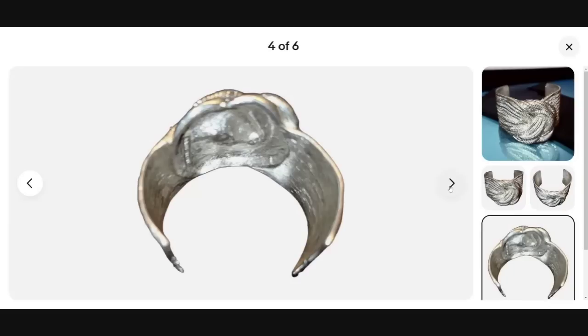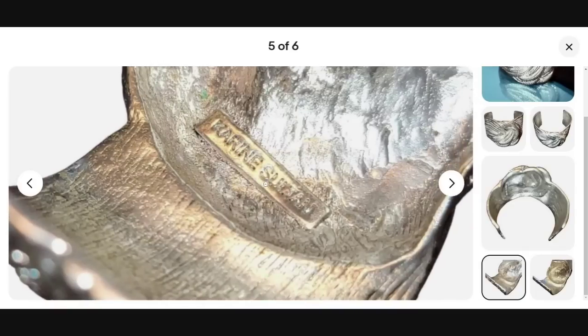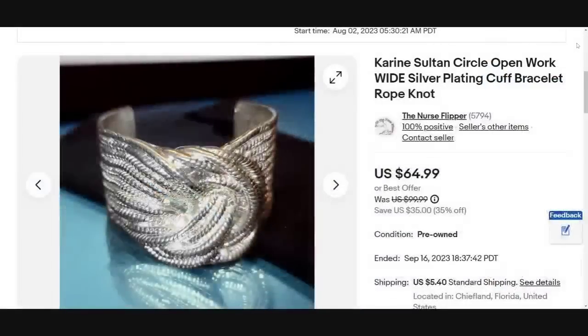This is a little bit different angle. I show it from the back, as well as showing here. You can see that Carini Sultan very, very close. And here it is a little bit further out. So this one, another fast one, took about a month to sell and another $45 to $50 profit.